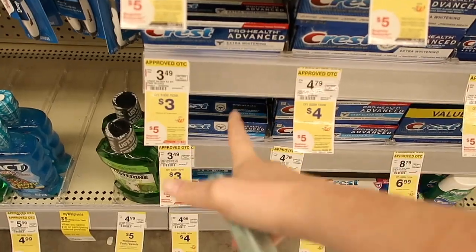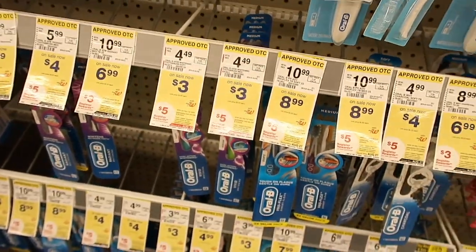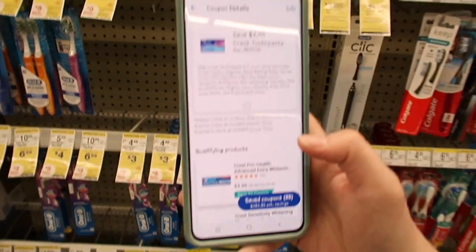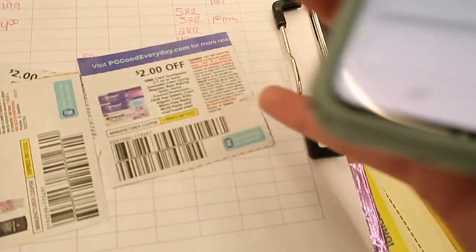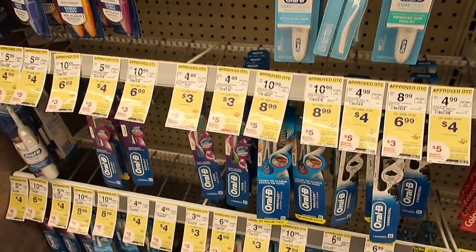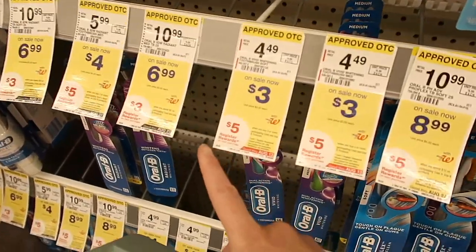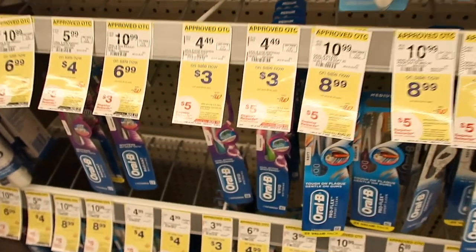Here we have the Crest toothpaste on sale this week for $3, along with some of the $3 toothbrushes. Now I actually have 2 different digital coupons. I have a $2 off digital coupon. You guys can use that $2 off digital, or we also have a paper one, however you want to do it. And then I also have a $3 off of 2 digital coupon. You will end up just paying $4 for 3 of them, but then you get a $5 register reward when you purchase the 3 products, making it a $1 moneymaker.